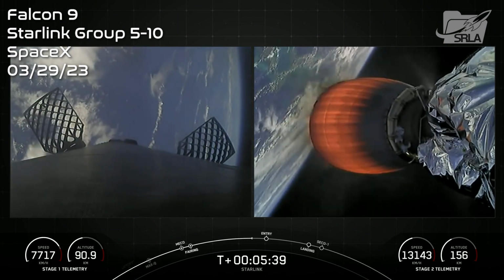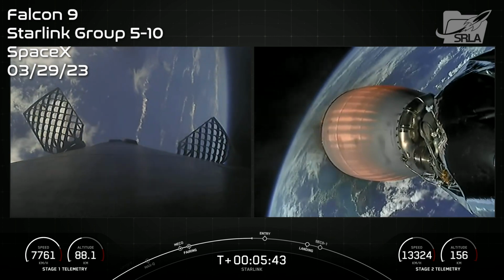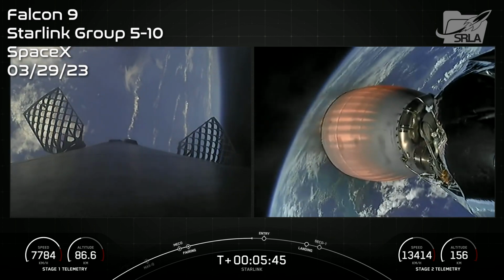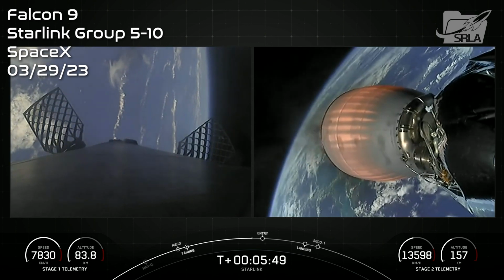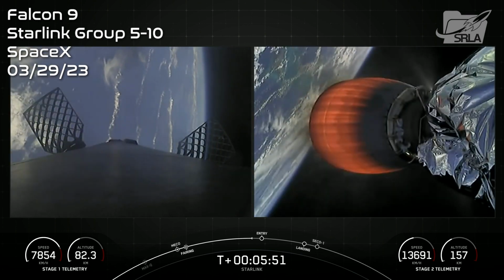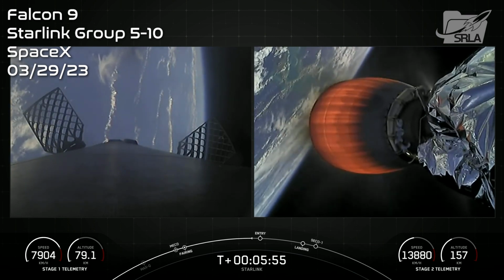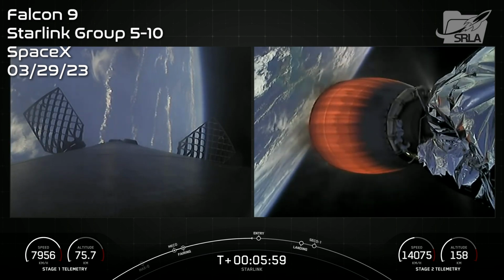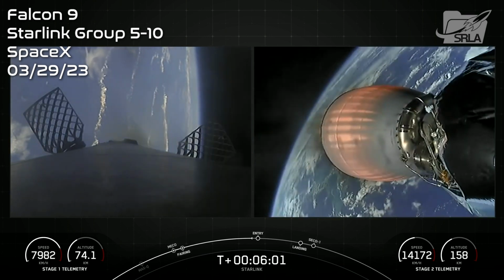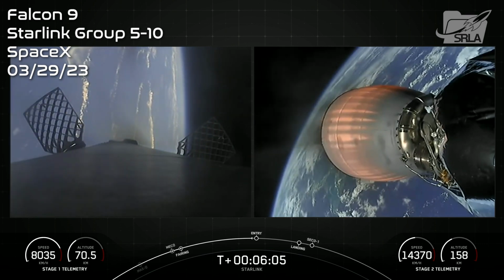Coming up next in the mission is entry burn on the first stage. That's the first of 2 burns that the stage will go through prior to landing. This burn helps reduce the vehicle's velocity as it re-enters the thicker parts of the Earth's atmosphere. Should be starting up engine 1, 5, and 9 for that entry burn in around 10 seconds.